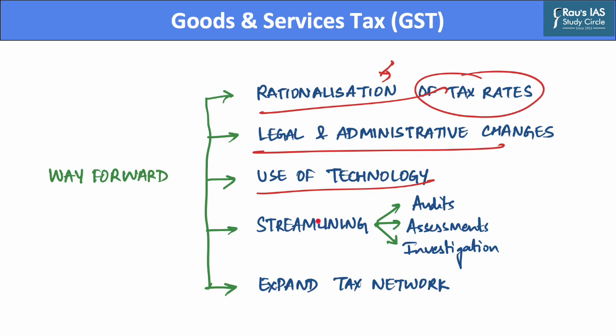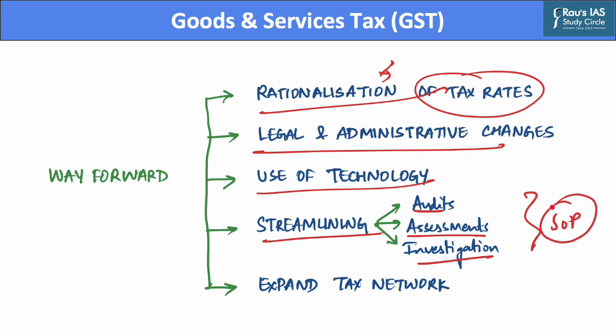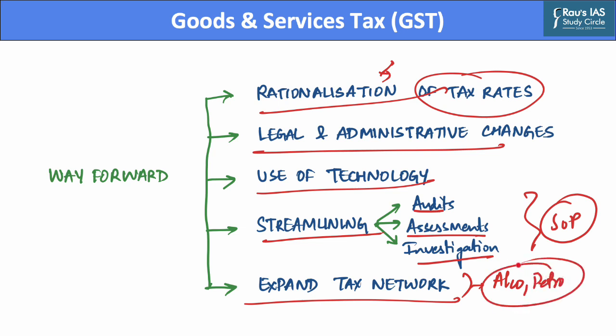Also, there is a need to streamline audits, assessments, as well as investigation, which can be done by issuance of a standard operating procedure. This standard operating procedure will have a process for summons, investigation, as well as audits. Lastly, but also most importantly, there's also a need to expand the tax network of the GST mechanism. And this can be done by bringing alcohol as well as petroleum products under the purview of the GST tax regime.